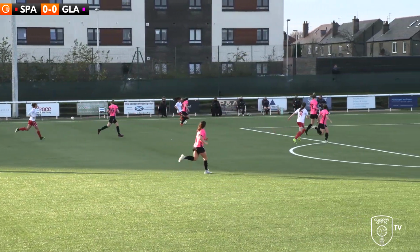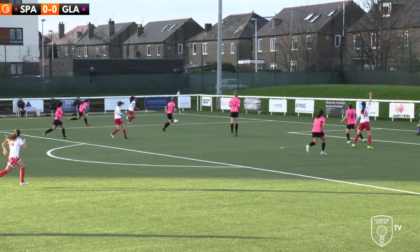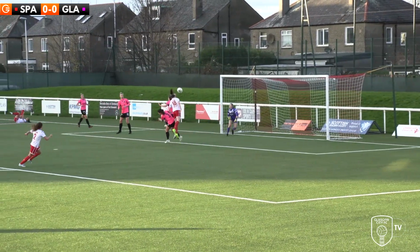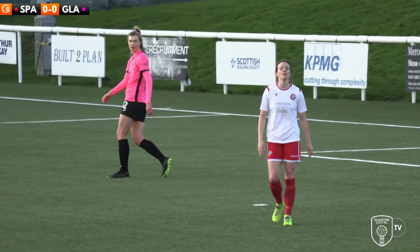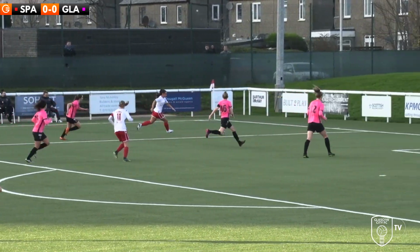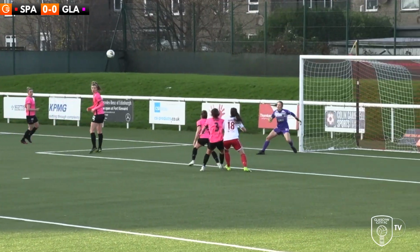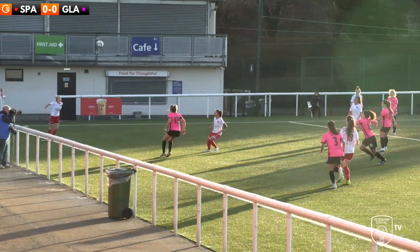Now McAloney roving down that channel once more, trying to get round Toland. Does. Galbraith coming in. And it's another chance for Spartans. Couldn't get it down, through the header. McAloney caused some problems down that far side. Galbraith just came right on top of her head, couldn't get it towards goal. And City survived there.